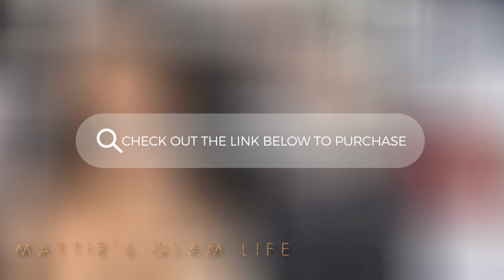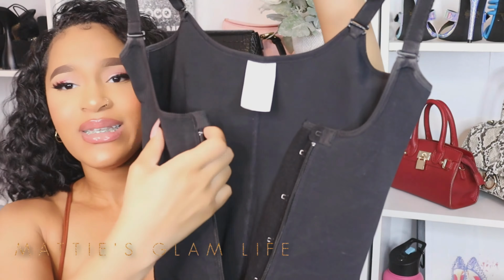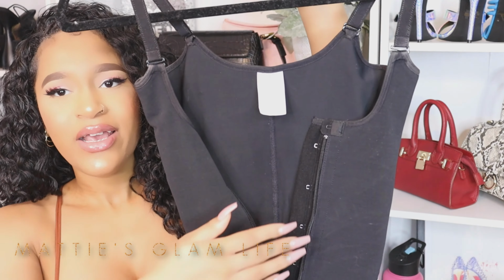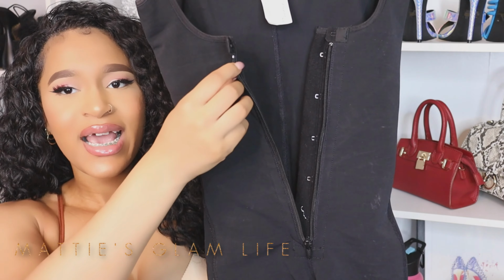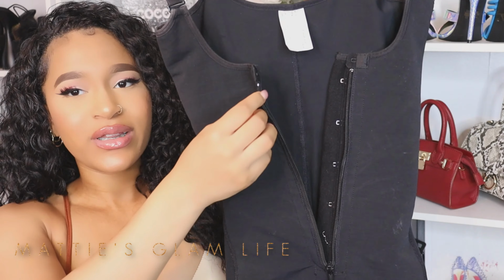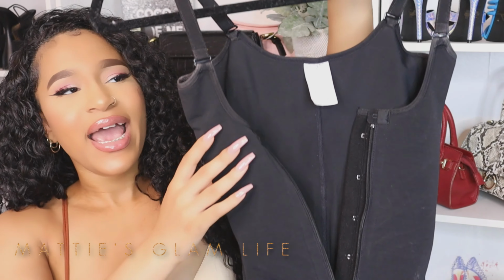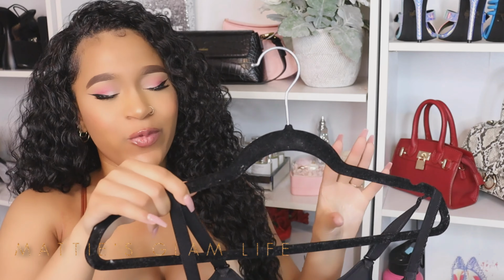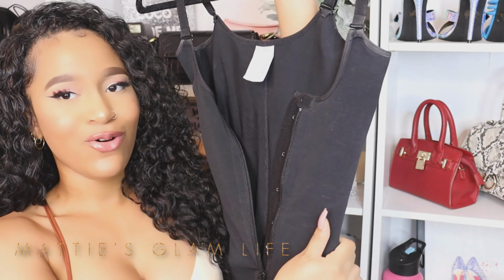Now let me share with you all how this is created in order to improve your body. So as you all can see, it is very nice, okay? You can see that you have the hooks here, and you only have one row of hooks, and you have the zipper over the hooks. This is like an extra piece of support, okay? And also you have these straps here, which are detachable. Perfect, thumbs up from your girl. And right here, it helps to cinch your waist in so beautifully.